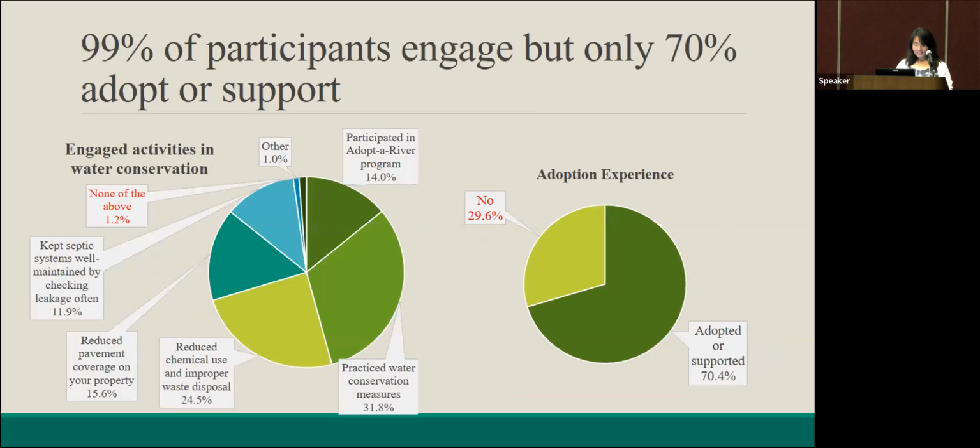I will start with a comparison of their actions. As you can see in the two pie charts here, nearly 99% of the survey participants stated that they have engaged in water conservation activities. However, there are 30% less of them that have indicated that they have adopted GSI at their private properties or financially supported communal GSI measures.